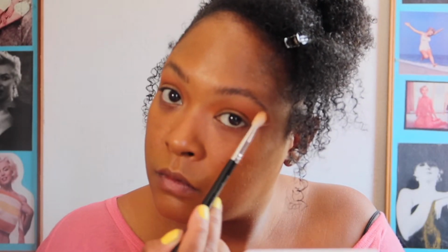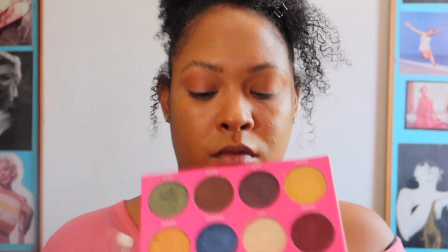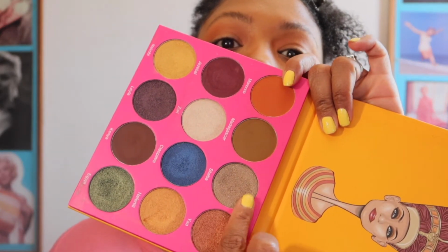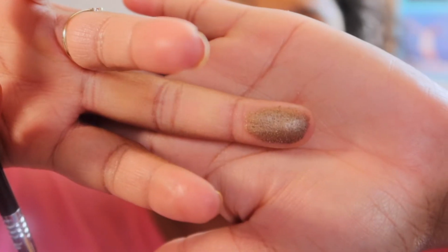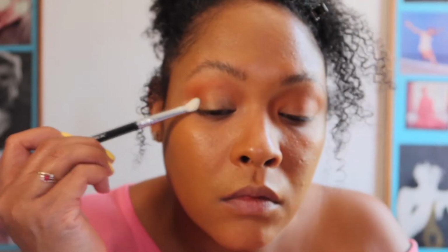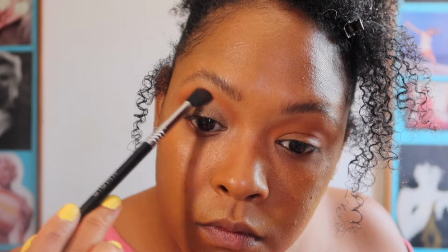And I'm just taking a brush with nothing on it, just blending out those edges so we have no harsh lines. Then I'm gonna go ahead and go into Sheba, which is like a sparkly, rusty brown. It's beautiful. And I'm just gonna throw that all over my lid and blend that into Morocco. So they kind of just mesh together and give us a nice little summertime bronzy vibe on our eyelid.